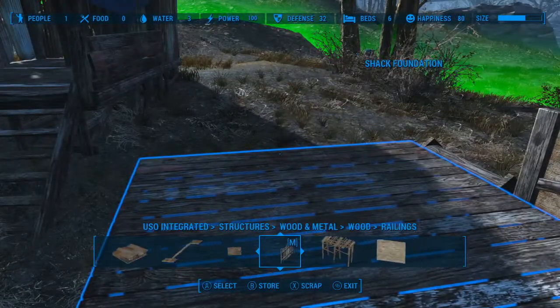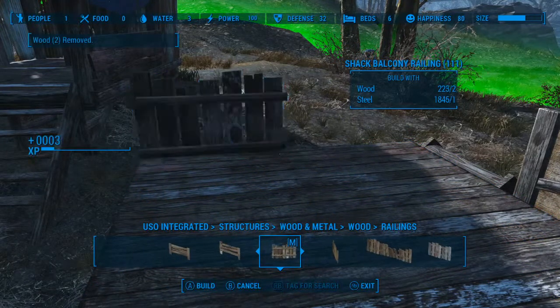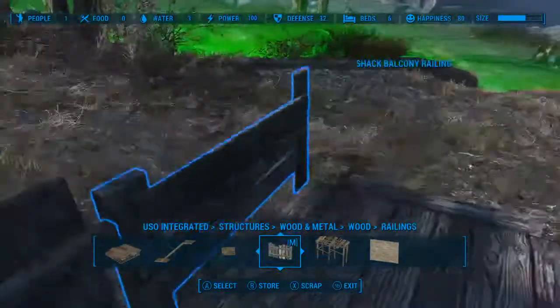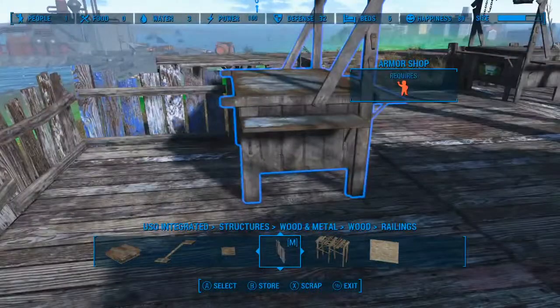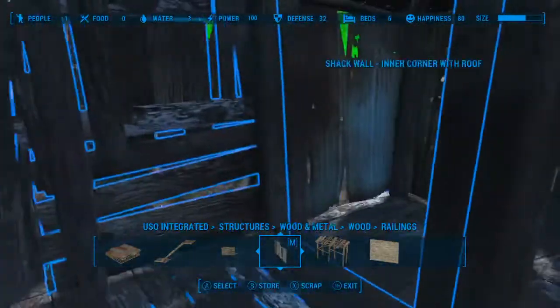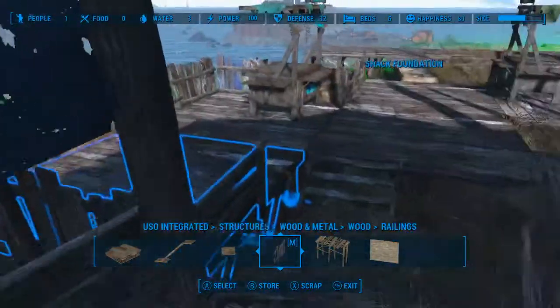Give them plenty of options for walking up and down. And they should be fine. Right? Right. Plenty of storage room in here.